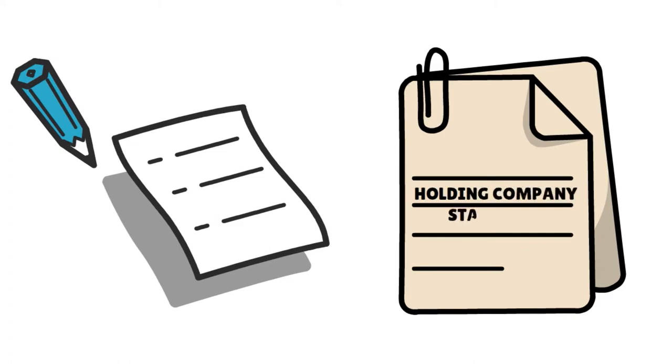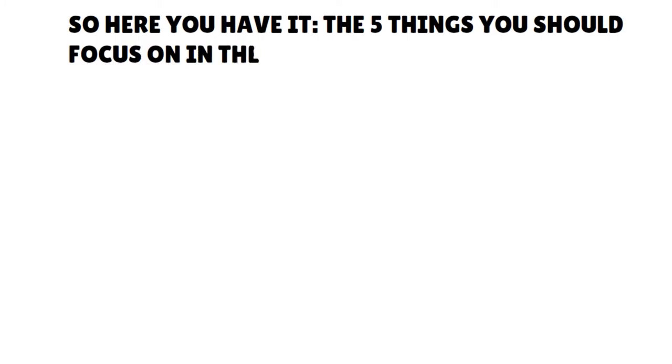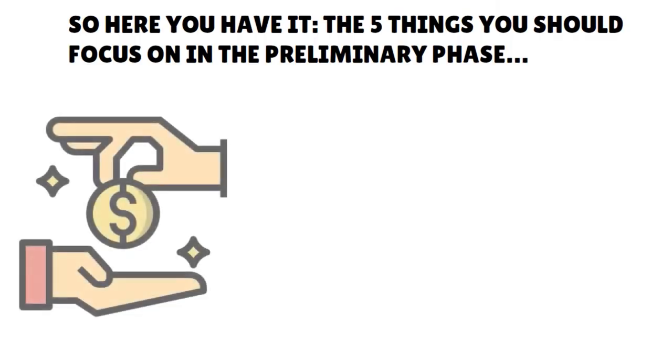All right. So this is basically what it is. So here you have it, folks. The 5 things you should focus on in the preliminary phase, in the foundational phase. But there is one more thing that I like to add in terms of lenders' language. The secret is lenders have a weakness. Yes, they do have a weakness.